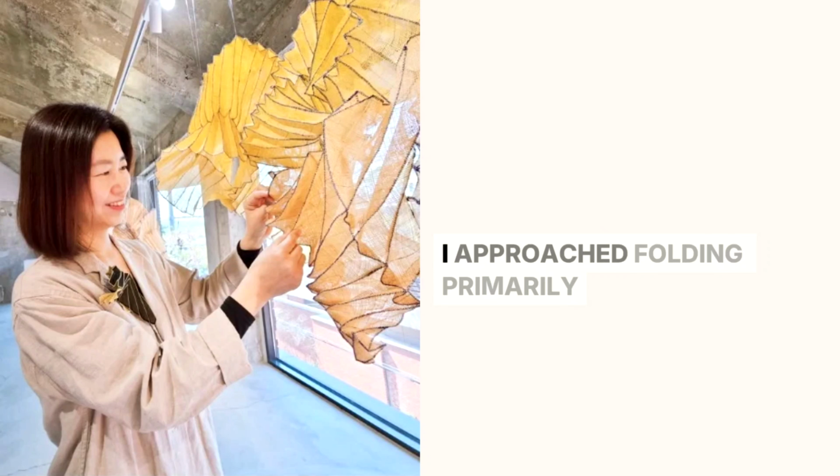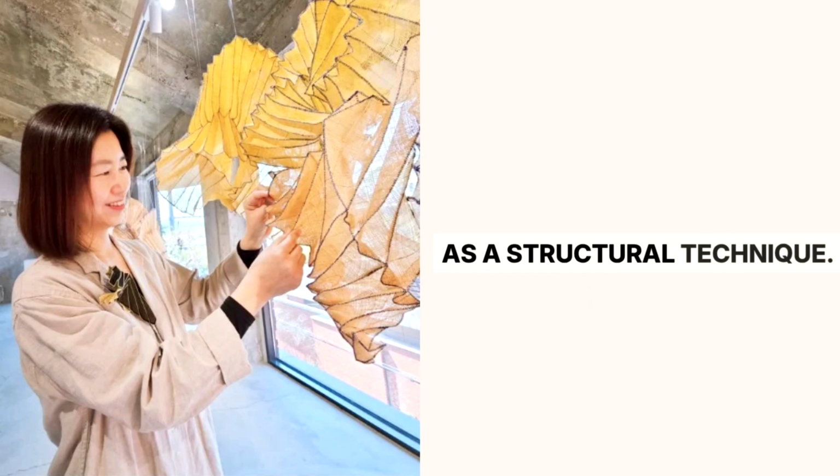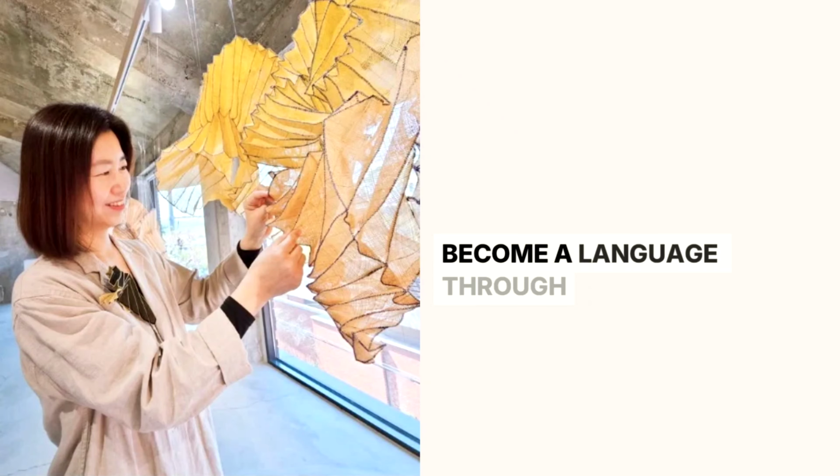In the beginning, I approached folding primarily as a structural technique. Over time, however, folds and stitches have become a language through which I express memory, emotion, and the traces of time. Today, I see my work as an attempt to allow invisible emotions and the passage of time to linger within the fabric.